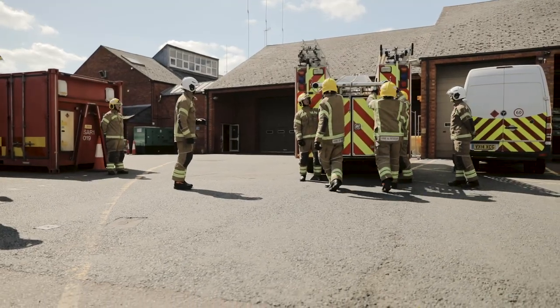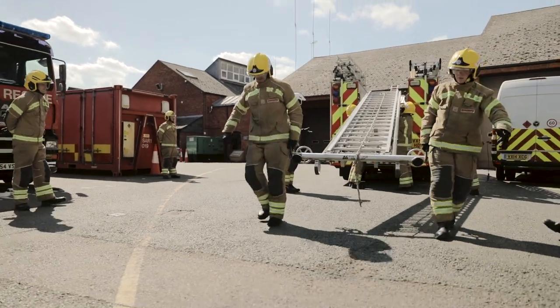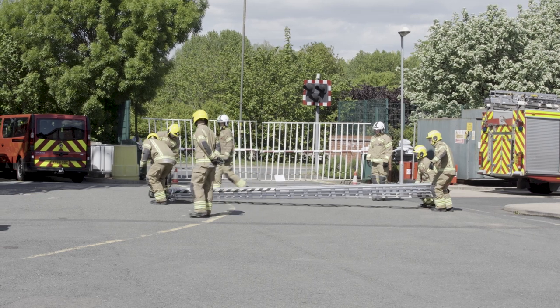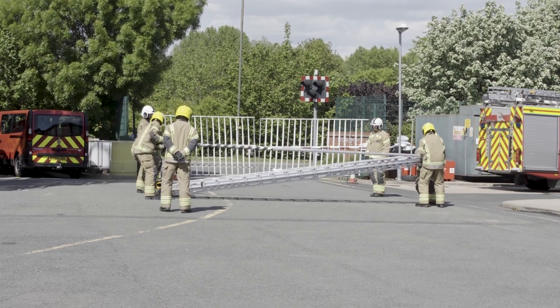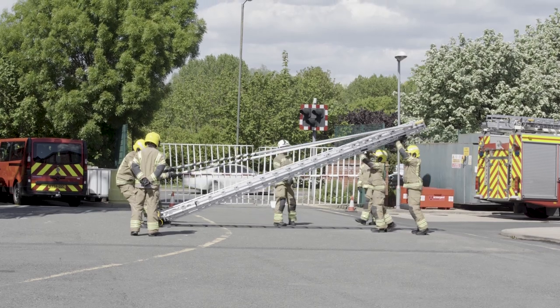Recruits then move on to modules 1 and 2 of the programme, which covers how to operate pumps and safely pitch ladders. Before any training commences, recruits are first taught how to drill by numbers. This forms the basis of all modular input within the course. Drilling by numbers assists recruits in remembering their role when performing certain tasks.